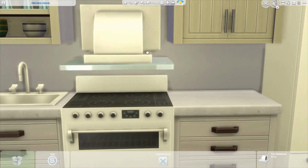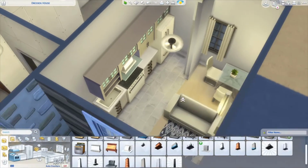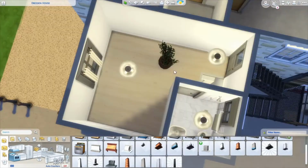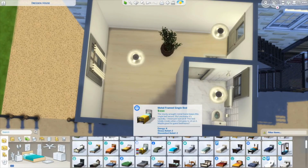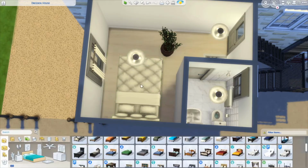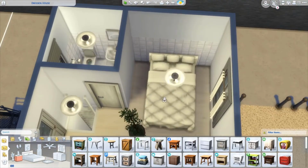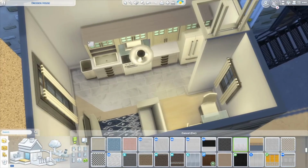Ooh, hang on, what have I done? That's what I meant to do. This apartment, I'm going to call it an apartment because it's not really a house. It's too small to be a house, but it's coming on. I'm quite enjoying it. It's quite minimalistic, I think. It's a very plain one, but I am definitely going to give other builds a lot more character. Oh, hang on, I've got to copy and paste this down here.